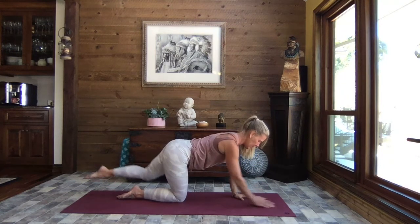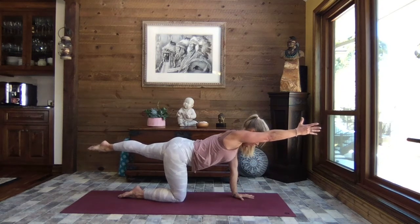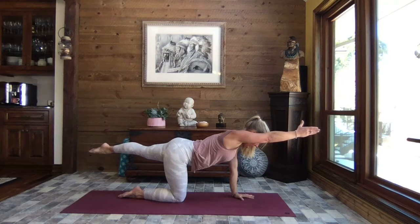Other side, inhale it up, right arm and left leg. Hips are square. We're lengthening and we're reaching. We're lifting out of that left shoulder, crown of the head pointing directly front, and breathe.